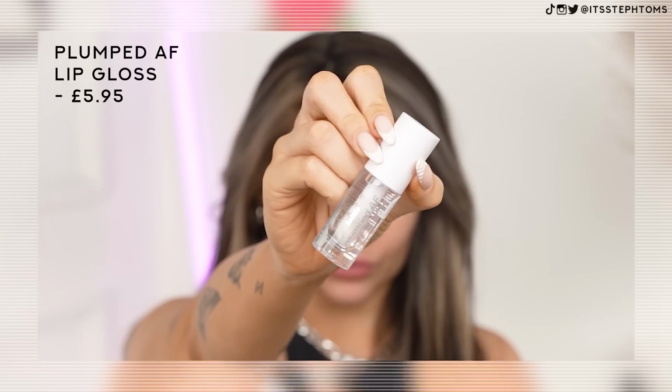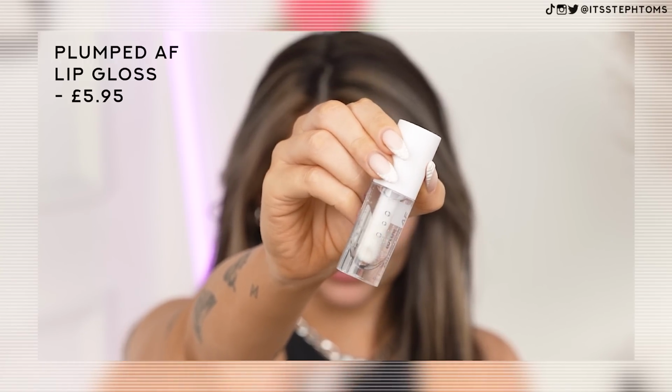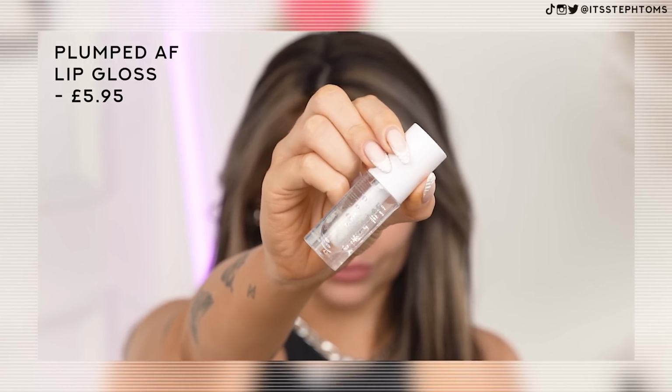I did also just remember that I have one of their Plumped AF sheer plumping lip glosses, so I'm gonna try that first before I do anything else. Oh, it smells sour. Just smells sour. It's just their clear one. Just gonna let that settle on my lippies for a second, but I'm amazed by how pigmented these are.